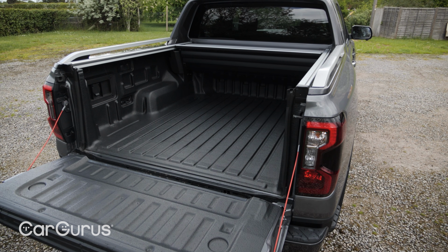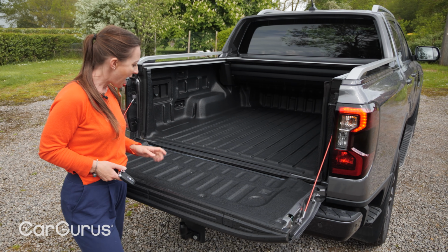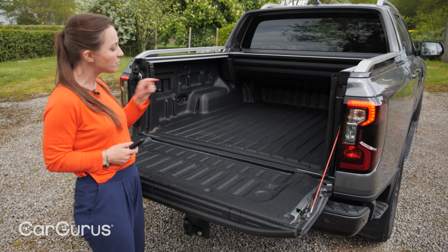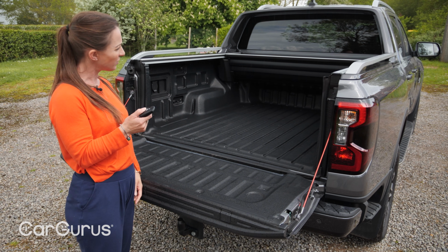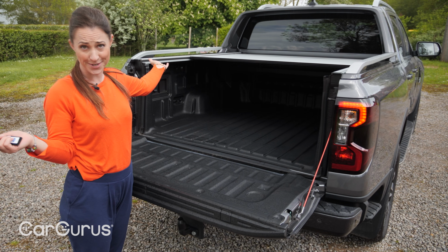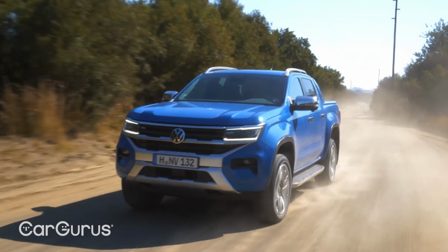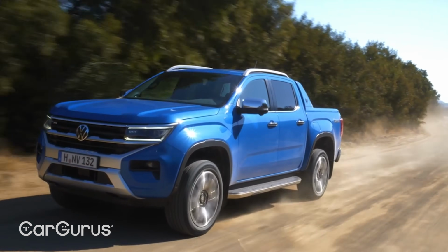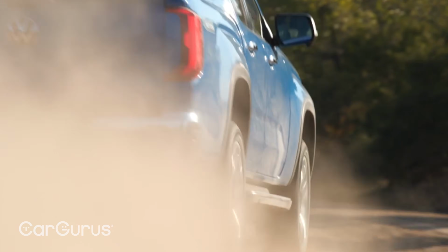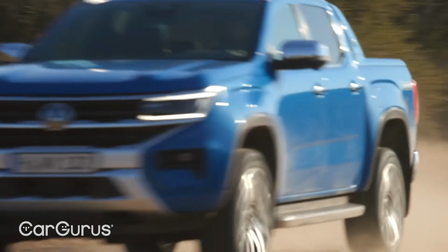At the back, you have exactly what you would expect to find, which is a load bed. It's 1.5 metres long, which is about the same size as the outgoing model. And this liner here is much smarter and tougher, and it comes as part of a pack where you also get this. You don't get that in a Volkswagen Golf, do you? Talking of Volkswagens, this Ranger has actually been built as a partnership with VW, so the new Amarok is basically a Volkswagenified version of the Ranger. Ideal if you like your Ford pickups with a bit of a Volkswagen flavour to them.